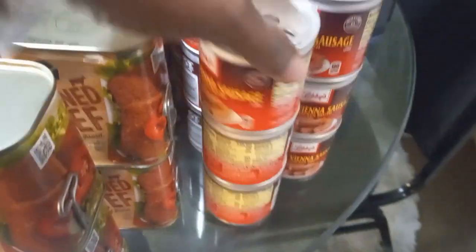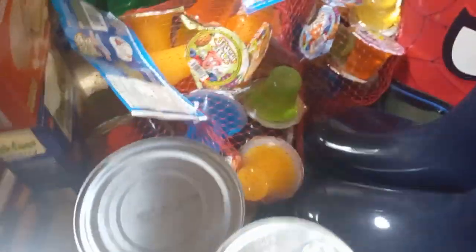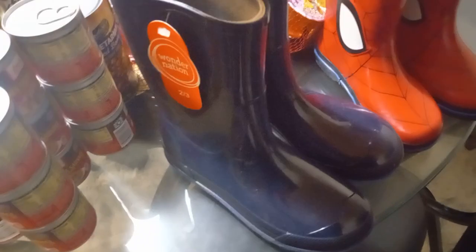Bought some sausages. These are some baked beans, some jellies, and these were requested a little late, but these are the only two I saw in the store, so I just bought them. Hope they fit.